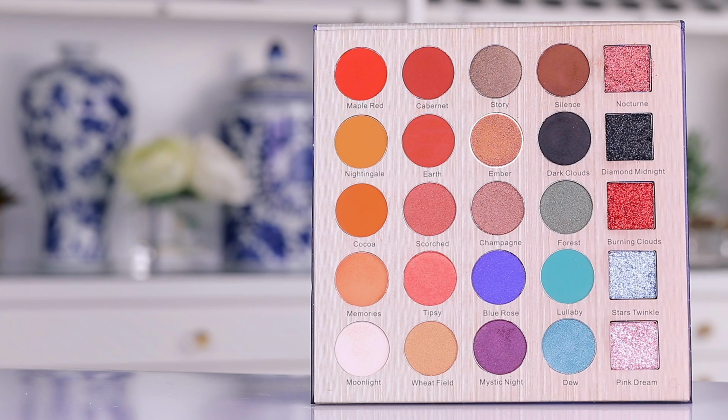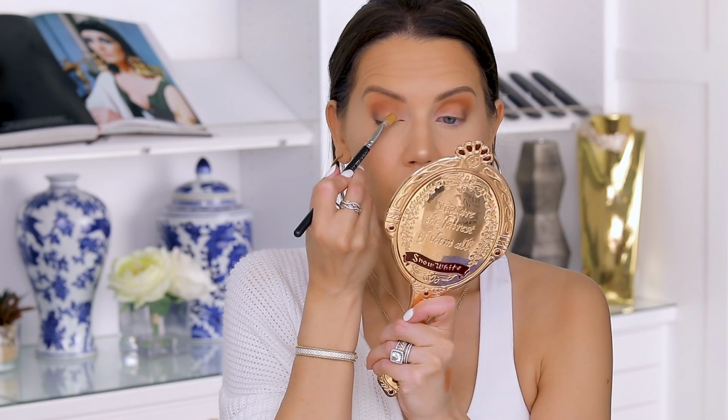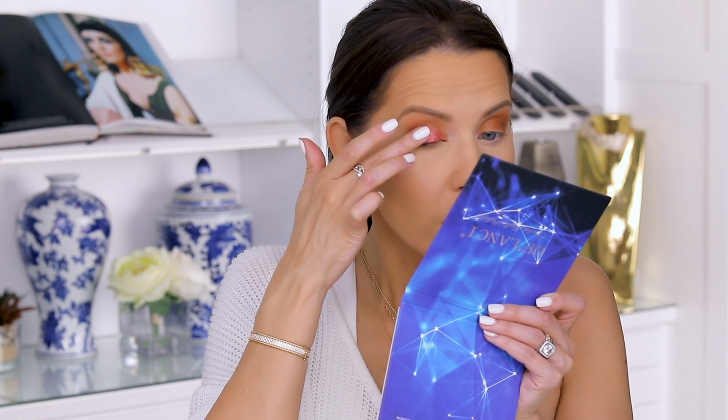All right, so before I just pile on the glitter, I do wanna go into Ember right here, and I am going to take a MAC 242. I am going to give it a good old spritz, and this is going to go all over the lid. That's pretty. I'm gonna take the Beauty Bakery glitter glue. This is actually a really nice one. I'm just gonna put it on my fingertip first, tap this on the lid, and then I am gonna go into Nocturne right up here. Pretty, but it's not as bright as I thought it would be.